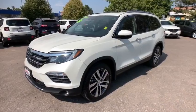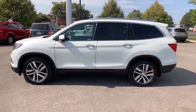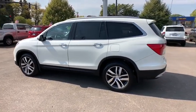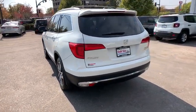You are going to love the 2017 Honda Pilot. Optimal utility, indulgent interior, powerful performer. You'll be ready for almost anything in the Honda Pilot. This vehicle has less than 50,000 miles. Here are some of this vehicle's great options.